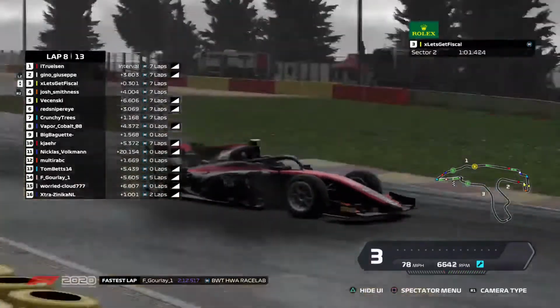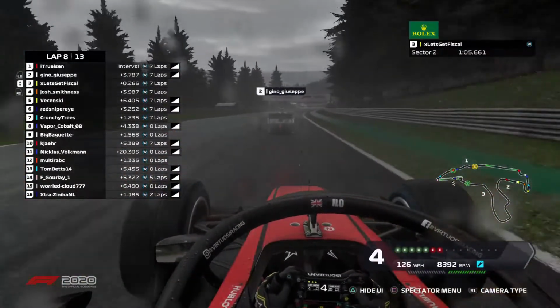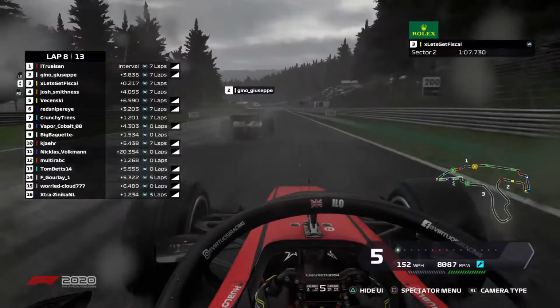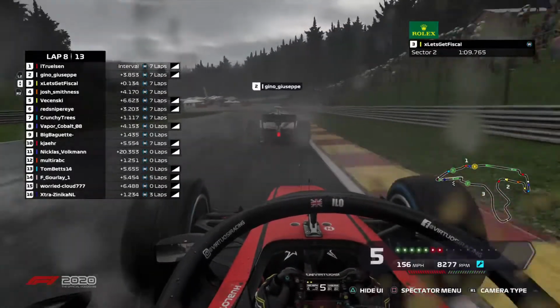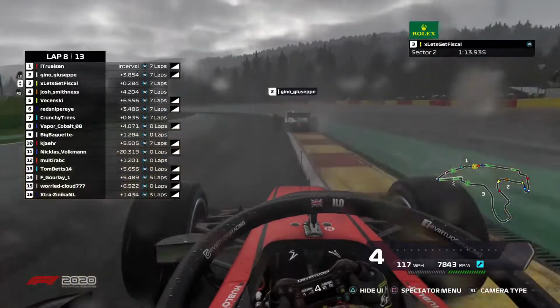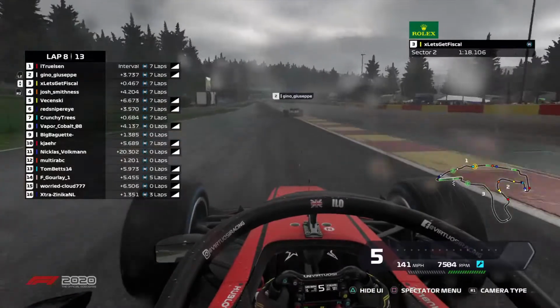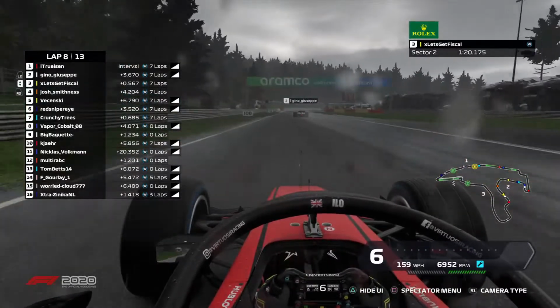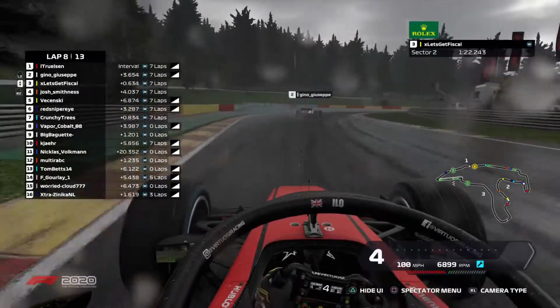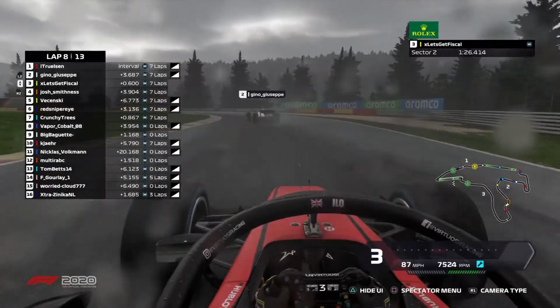Meanwhile, going back to Gino Giuseppe and Let's Get Fiscal, still a bit of a battle here as we see Gino go just a little bit wide. Gino, of course, with a penalty in hand, so Let's Get Fiscal can be a little bit more cautious here, especially if he's planning on pitting at the end of this lap anyway. Definitely don't want to cause an incident or get a penalty for contact here. Probably be the last thing he would want to do.